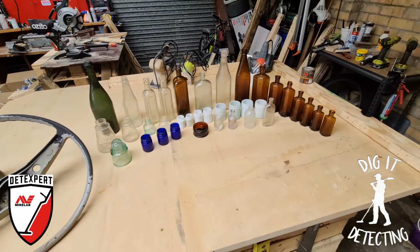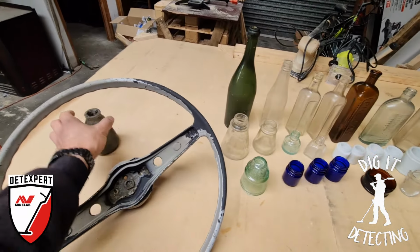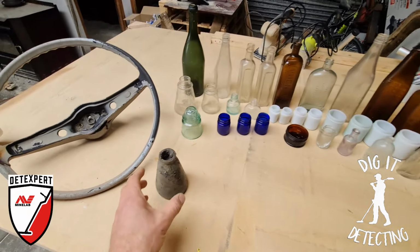So let's take you through a look now at what we did the other day. It's been a couple of days, we've managed to clean up everything on the table here. I have got you in the shed. It's raining outside, and we have the best light in here with the skylight up above. Anyway, let's take you through, and we'll start with this dirty one here.